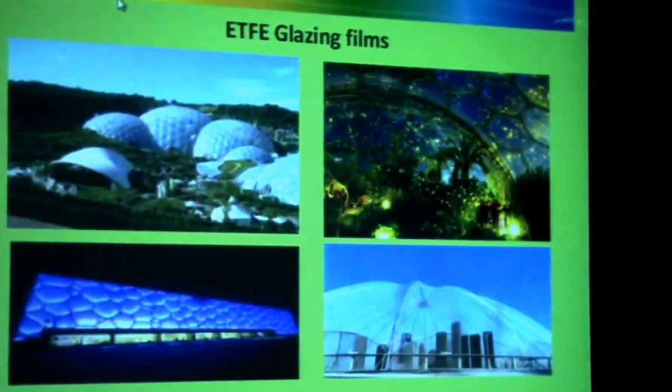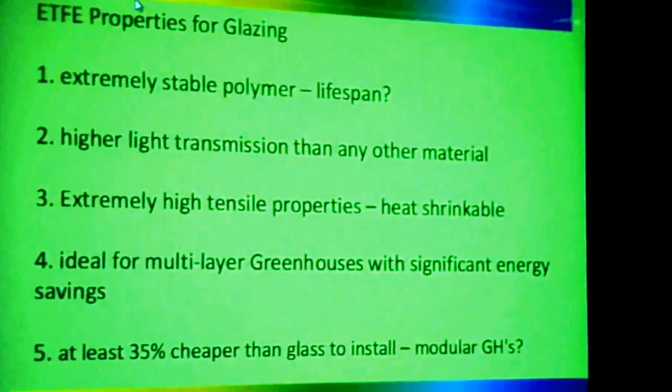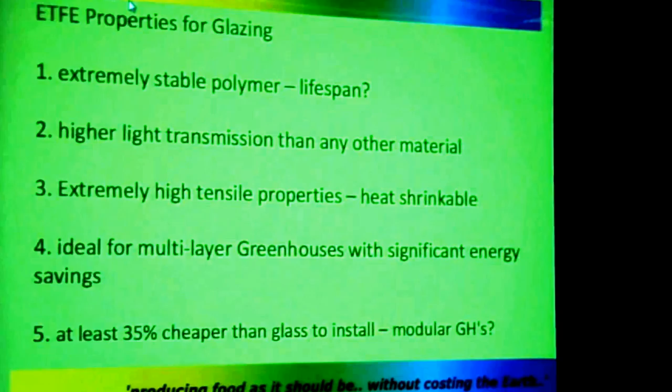So what are the properties? You have an extremely stable polymer. What is its lifespan? We don't know. There are thousands of greenhouses, thousands of hectares of greenhouses in Japan, some of which are 30 years old, and I've been standing inside of them. You cannot take that material and know there's anything changed with it.